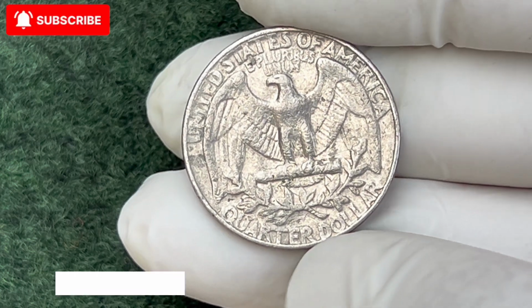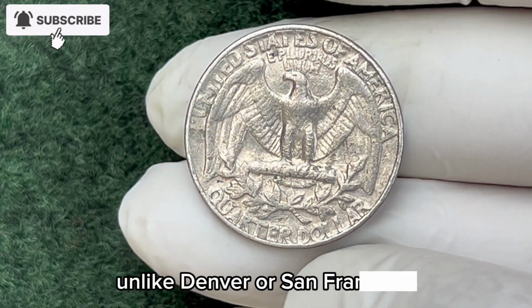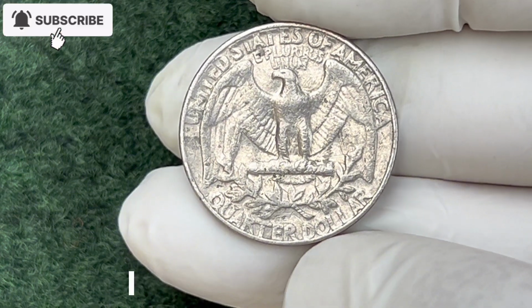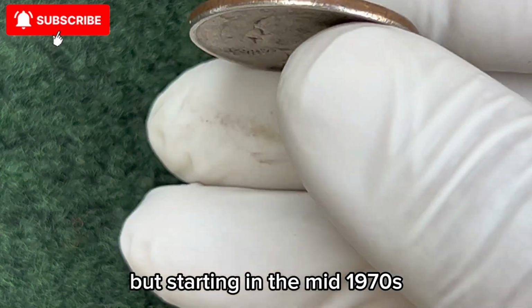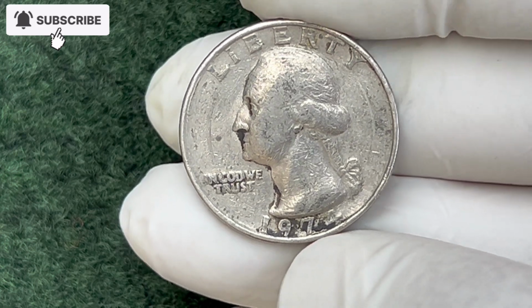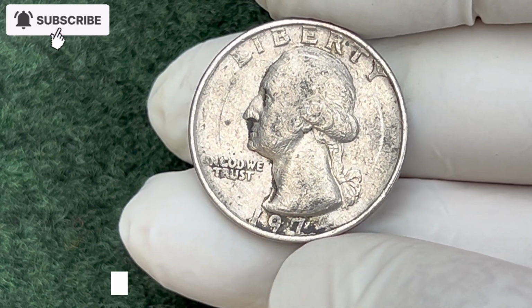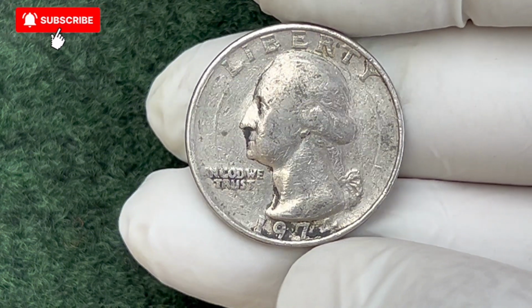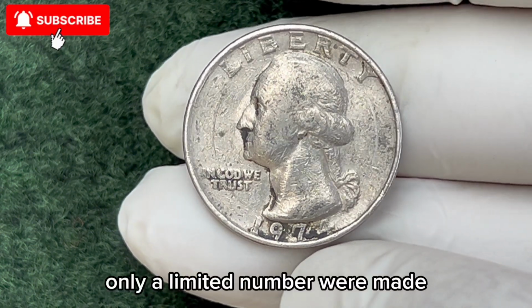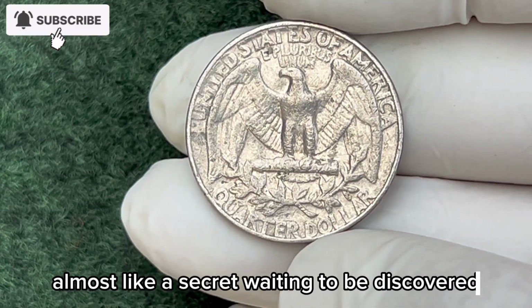Back then, the Philadelphia Mint typically did not use a mint mark on quarters, unlike Denver or San Francisco. But starting in the mid-1970s, Philadelphia began adding a P to most quarters. The 1974 no mint mark quarters are a rare exception, struck during a transition period. Only a limited number were made, and they slipped quietly into circulation, almost like a secret waiting to be discovered.